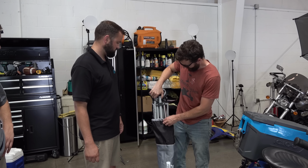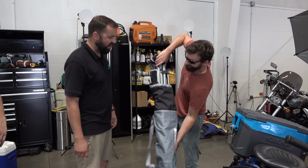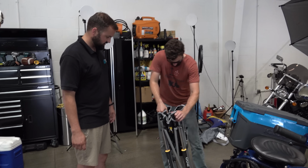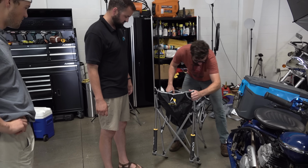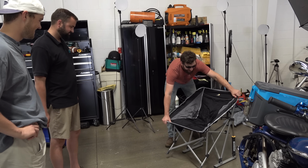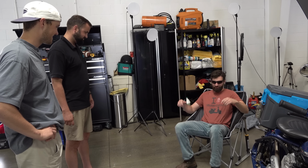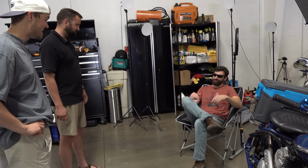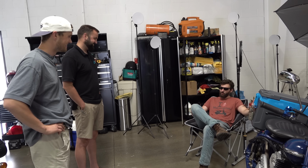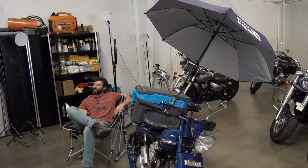Hold on a second. Calm down, Josh. Dude, that's a nice chair. Hold up. Is it a chair? You want to show off your bike a little bit? Just kind of. Is that a rocking chair? Yeah, it's a rocking chair. It's a rocking chair for a rocking bike.